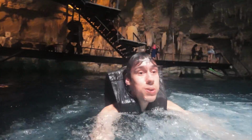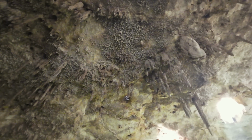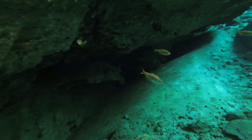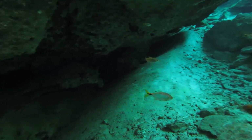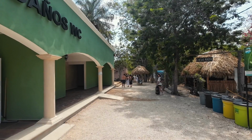A cenote is a natural pit or sinkhole, resulting from the collapse of limestone bedrock that exposes groundwater. The term originated on the Yucatan Peninsula of Mexico, where cenotes were commonly used for water supplies by the ancient Maya, and occasionally for sacrificial offerings.